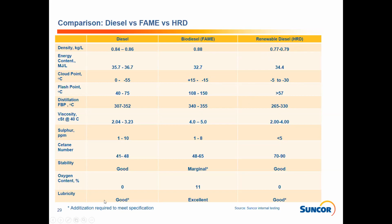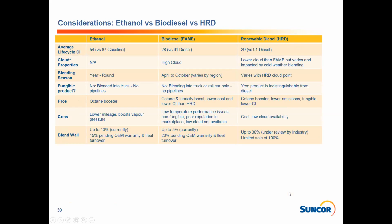And down here at the bottom, lubricity: good on diesel, excellent for biodiesel. It's not really good for renewable diesel, so I have to change that to bad. Considerations: this is just a general table of some properties of ethanol, biodiesel, and renewable HRD.